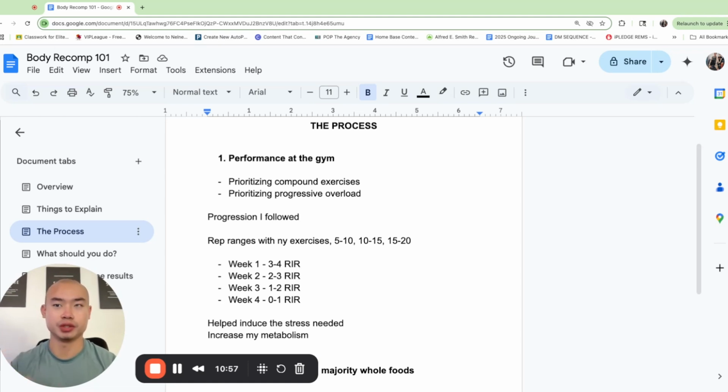Because if you were to just push to failure every single session, yes, you might see some progress at first, but then how are you supposed to continuously make progress throughout the weeks? It is really hard to add weight to the bar every single week for 52 weeks straight. If you were to add just 2.5 on each side, which is the smallest plate at the gym, right? Fun fact, that means you're supposed to be adding like 260 pounds to every single lift every single year, which is not going to happen for most people.